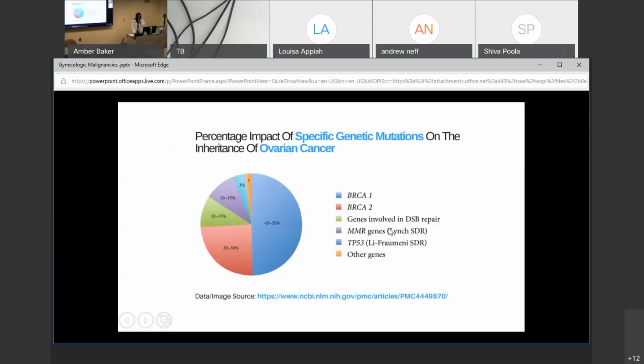Okay, and this pie chart just shows us that about 75% of the genetic mutations are just BRCA1 and BRCA2, so very important to remember those.